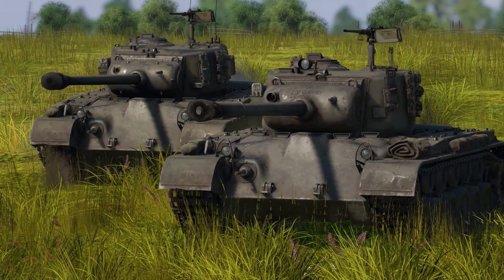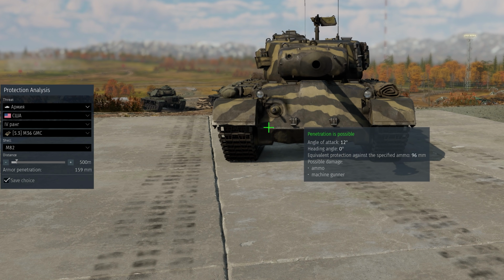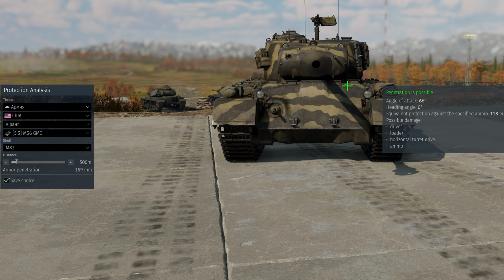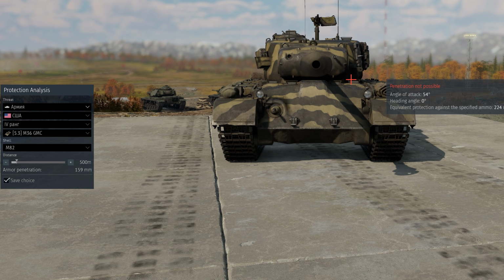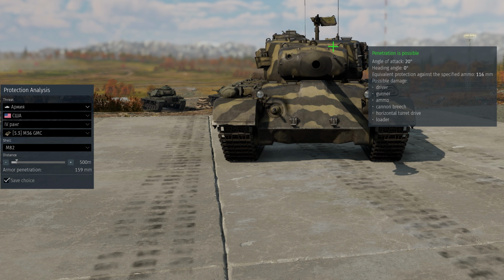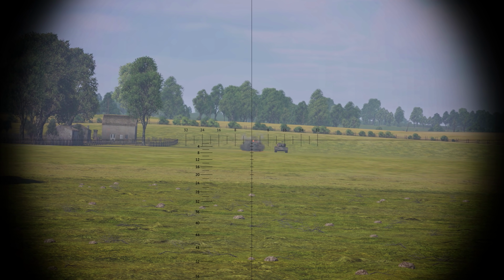Okay, who's next? The Pershings. They have a lot of vulnerabilities. The lower glacis sides, the bottom of the upper glacis, the machine gun nest, the driver and the machine gunner's hatches, the turret ring, and the area above the mantlet. But the complicated shape of their cast armor makes aiming hard.